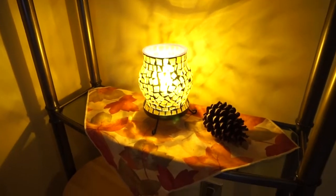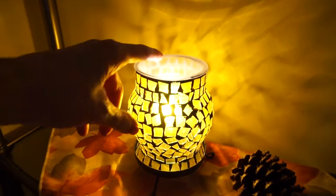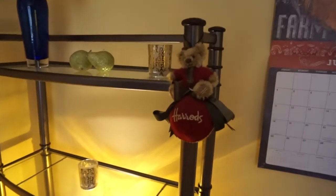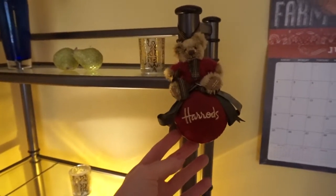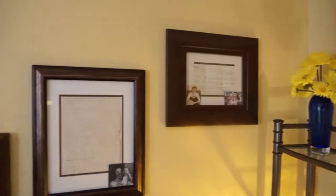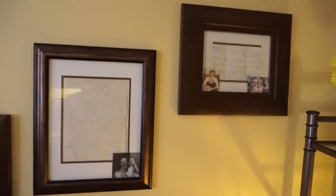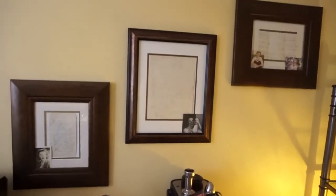And then this is actually an oil burner. You can put like soy packets in this little dish here and they melt. But it's also pretty on its own as a lamp, and a random pine cone that was pretty. And then this little Harrods bear I bought when I went to Harrods about 10 years ago, I guess it was. Lovely trip to London. These wall pieces, I have done a video on how I made them. They're recipes from my grandmother and my mother that I framed to make into art. Thought they were great and very appropriate for the kitchen.